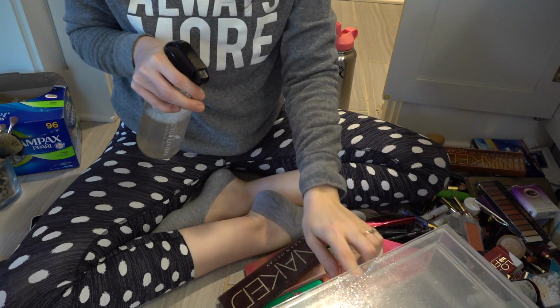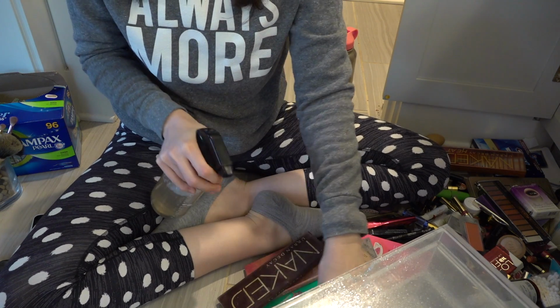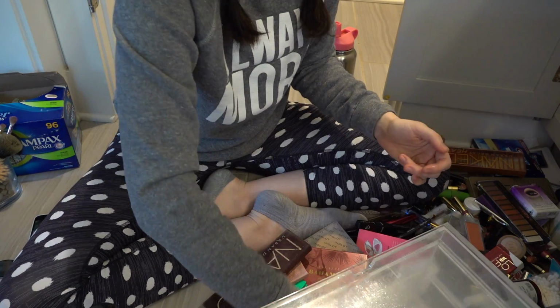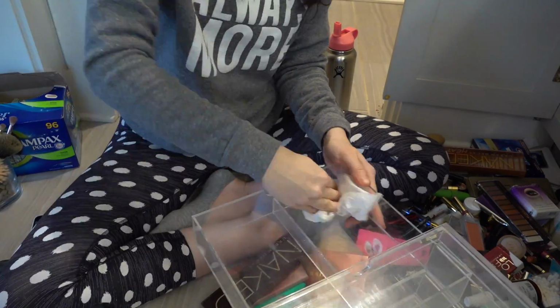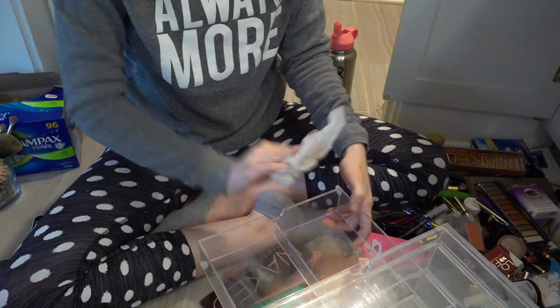I used my Thieves cleaner on my acrylic drawers, and I've used cleaners on acrylic drawers before, and I'm not just saying this, I've never been satisfied with the way that they cleaned or the film that they left on my drawers, or maybe it ate at the material, and this worked amazing. I was like, you know what, I'm just gonna try it, and I gave it a go, and I couldn't believe how well it worked.